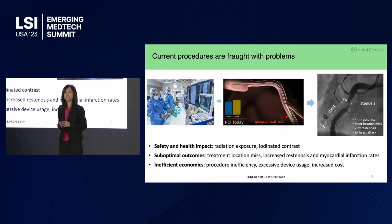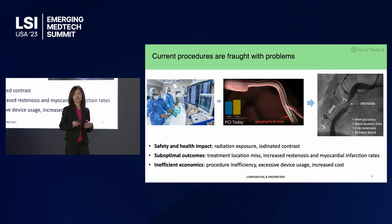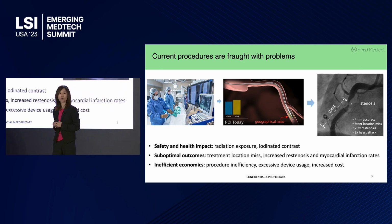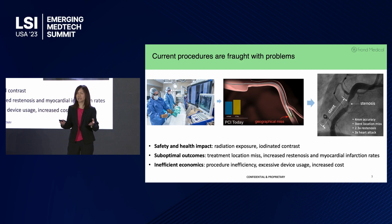Frequently, there is a mismatch between the diagnostic sites and therapeutic or treatment sites because of the limitation of the X-ray, resulting in geographic miss, which will cause jailing of the side branch or reclog the vessel later on, just as shown here.